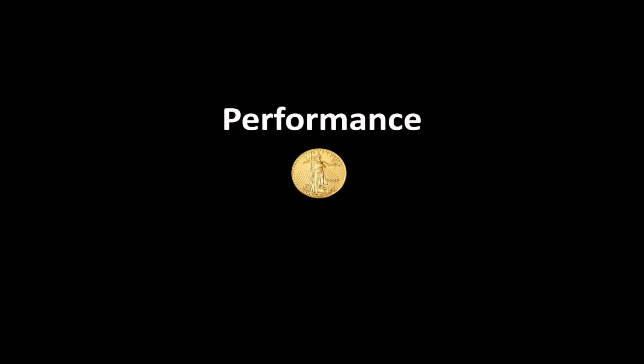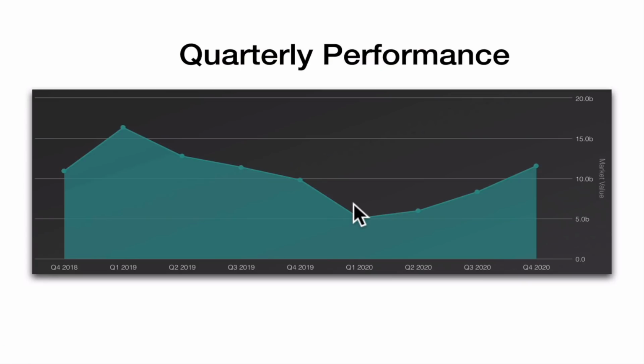Okay, so the great thing is that we have some performance data on this portfolio. First up, what are we looking at? So this is a quarterly chart, and it goes back to the beginning of 2019. So what does this tell us? Well, the portfolio peaked out at the beginning of 2019 over $15 billion. You can see 2019 was a really bad year for this portfolio as it was declining quarter on quarter.